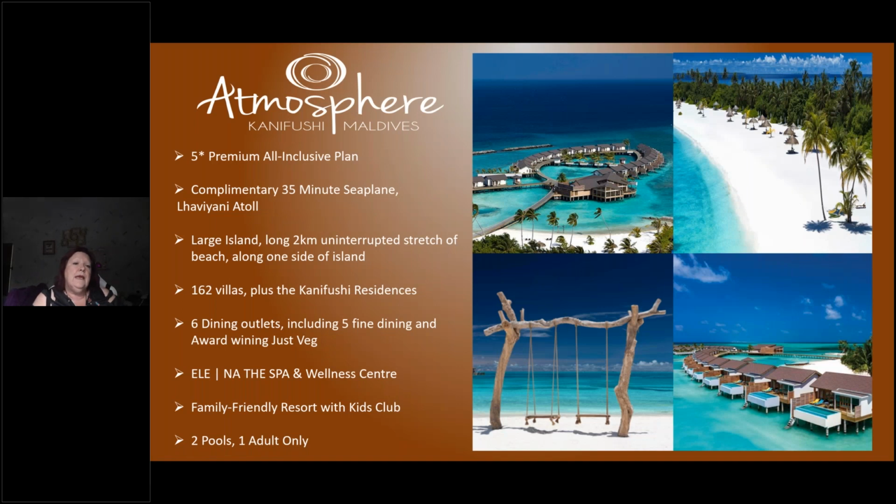So Atmosphere Kanifushi, it's a 5-star premium all-inclusive plan. The seaplane is always complimentary, so long as people are staying 4 nights or more. And certainly from the UK, people do tend to stay longer. It's a large, long island, and it actually has over 2 kilometres of uninterrupted white sand, and all the villas, the beach villas, do actually sort of face onto this.